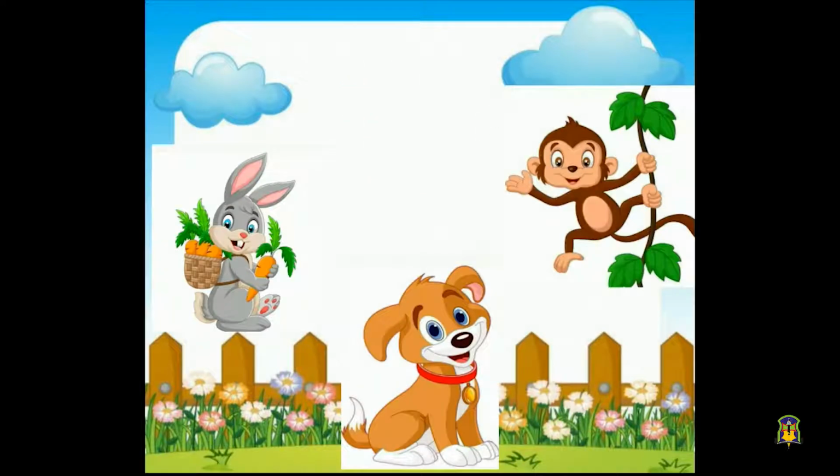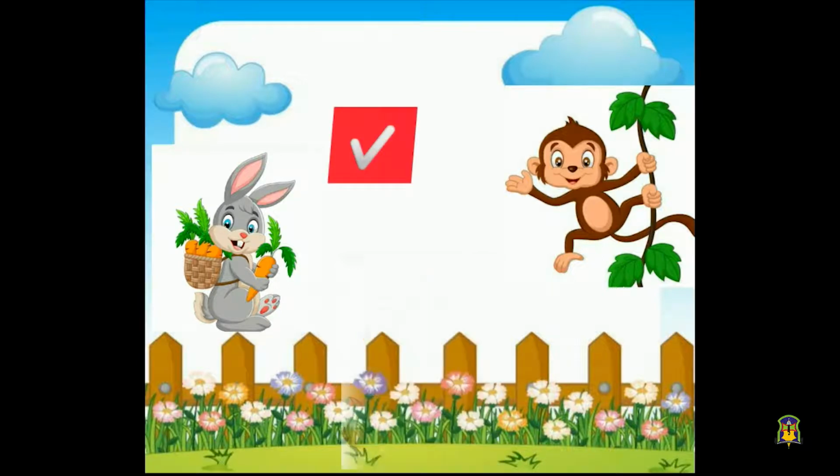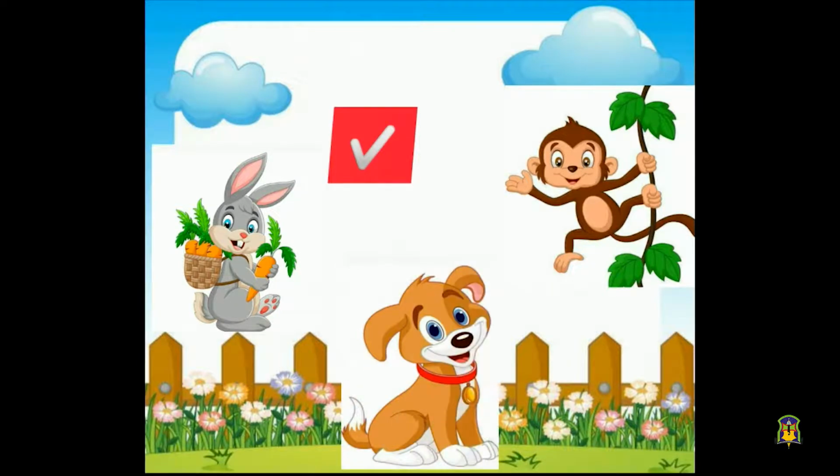Children, tell me, what is this? Yes, this is a rabbit. Is this a pet animal? Yes, rabbit is a pet animal. So, let's put a tick. Children, what is this? Yes, this is a dog. Is it a pet animal? Yes, dog is a pet animal. So, let's put a tick.